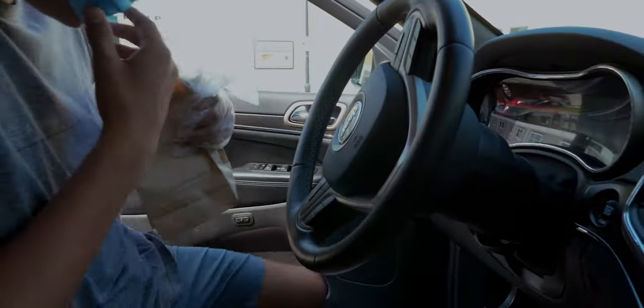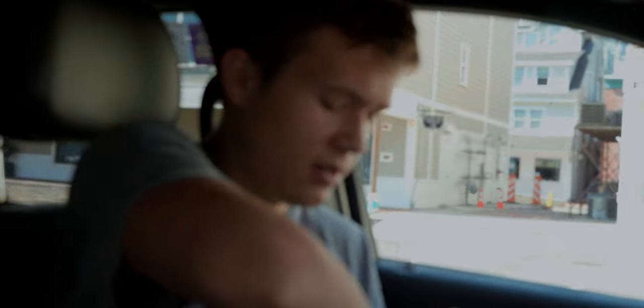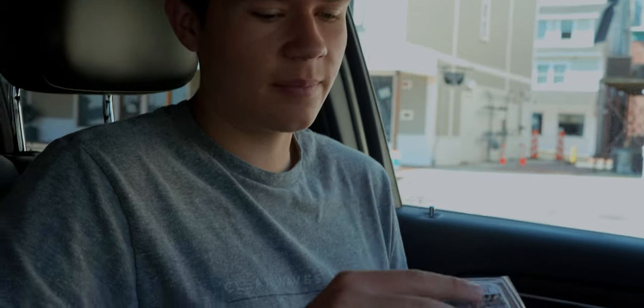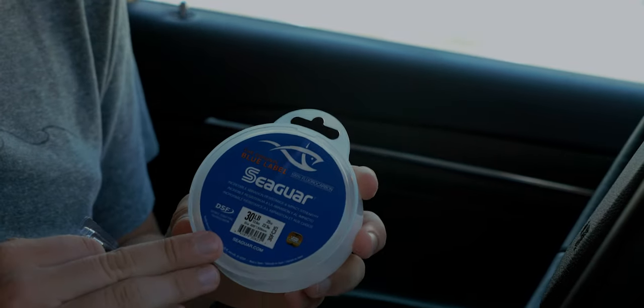We got the goods. Jack with the hookup. Okay, so we did an online order. The cool thing about Tomos Tackle is you can order online and they come by and pick up and they'll hand you the gear. So really what I just grabbed is a pack of 50-pound tactical angler's clips and 30-pound Blue Label Seaguar.